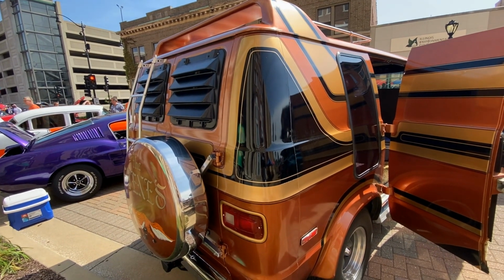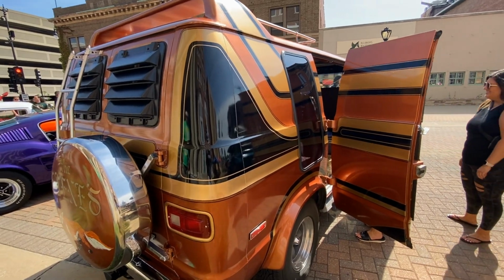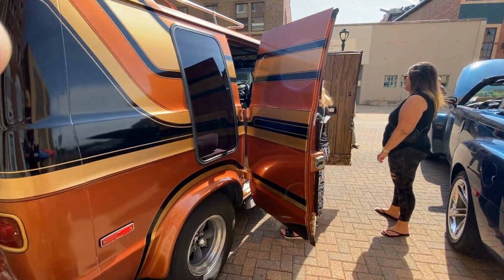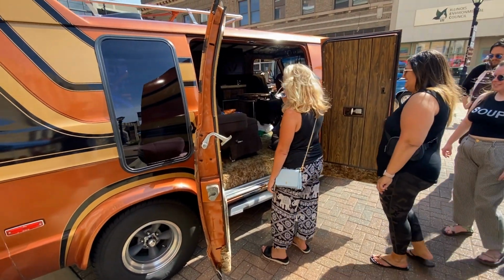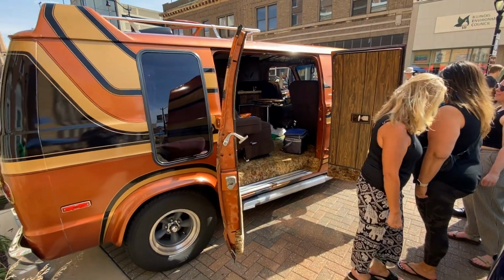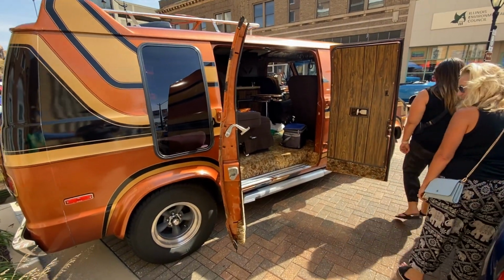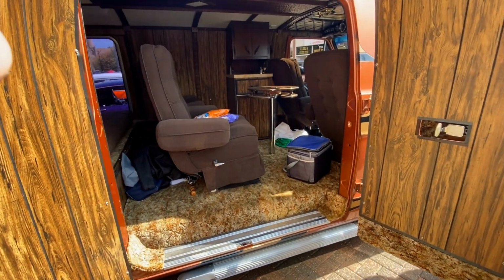I'm going to see if I can get some reaction from these ladies here. What do you folks think of this van? Does it bring back memories? How would you like somebody to come and date your daughter with one of these? No.